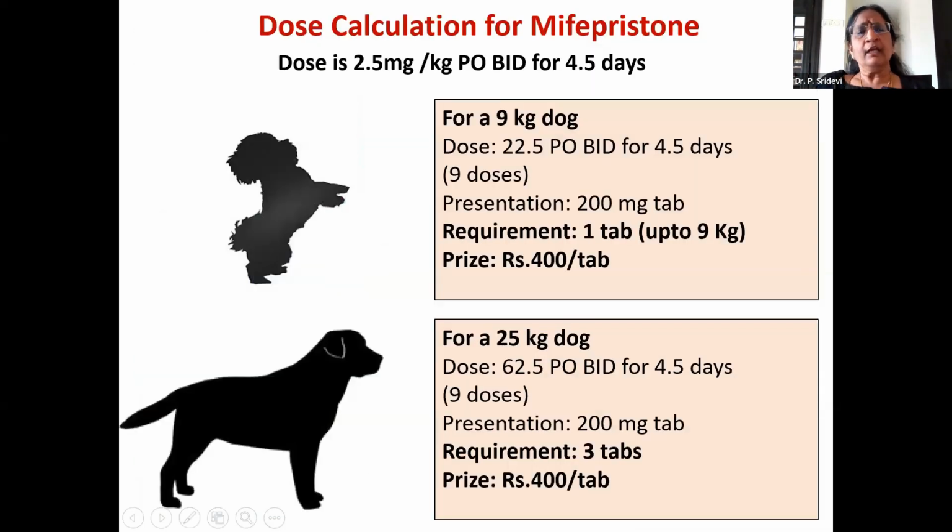Now, the only disadvantage with mifepristone is the cost of the drug, okay? So let's assume that you have a 9 kg body weight dog, right? I told you the dose is going to be 2.5 milligram per kg, so that means 22.5 milligram BID for 4.5 days. That means I require totally 9 doses. Now, the presentation is a 200 milligram tablet. So if I divide 200 by 22.5, one tablet will be sufficient for a 9 kg body weight. So that means the price is going to be 400 per tablet, right?